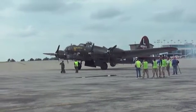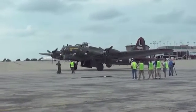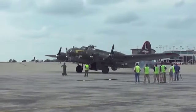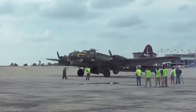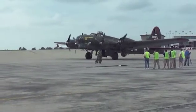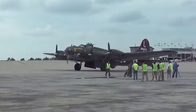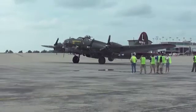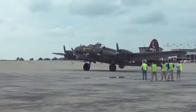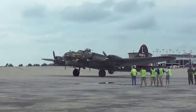That's the number 2 inboard port engine kicked over, and finally you'll see the number 1 port outboard engine kick over. He'll run them for a while and make sure they're all in sync. Oil pressures are up, cylinder head temperatures are within range, and they'll go through a checklist inside the cockpit to make sure before they start their taxi out to the runway.